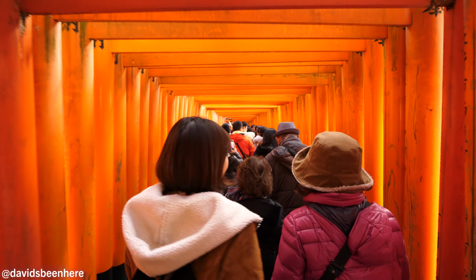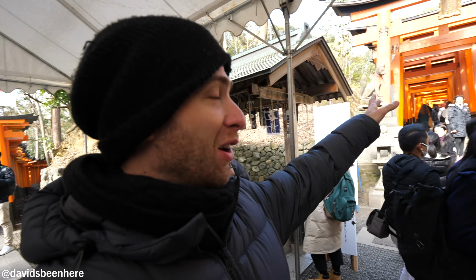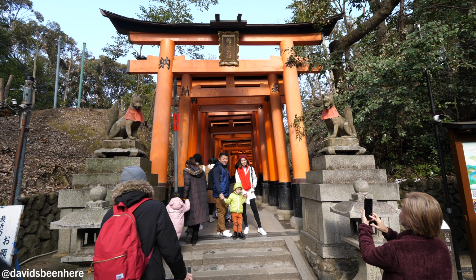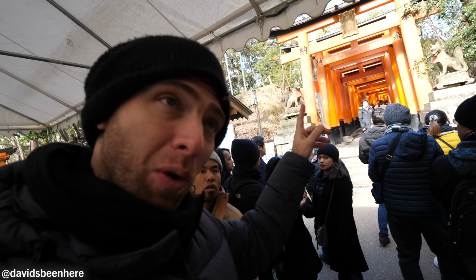All right, we just exited the first section, and this other road right here is to go back down. But if you want to continue going up, there's another 5,000 or 6,000 gates right there, and that's 2 hours round trip, right? Yeah, it's 2 hours, so 1 hour up, 1 hour down.